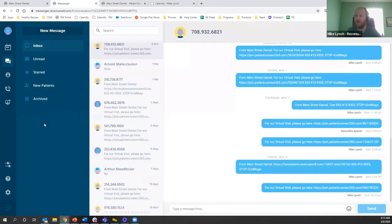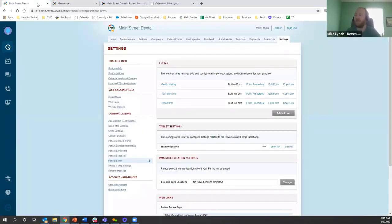So that pretty much covers how we stay connected as far as the messenger platform. To hop into RevenueWell itself, we certainly have the ability to do a couple different things here as well. So our forms product is certainly another aspect of, what do we do now that we don't have waiting rooms and we can't have patients filling out their forms on a piece of paper on a clipboard because we don't want to pass that around.